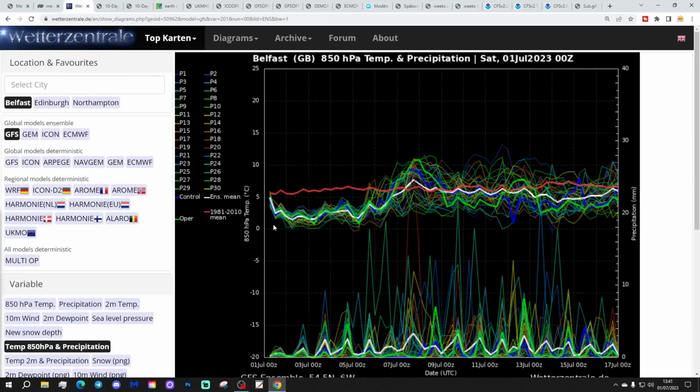Right, so pushing on, these are the GFS upper temperature and precipitation ensembles for the next couple of weeks, looking at Belfast today. The red line is the 30-year upper air temperature average for Belfast, and for the time being, the upper air temperature is actually going to be cool. We're going to be cooler than average, not just at Belfast, but across many parts of the country. The second week of July sees a bit of a recovery in those upper air temperatures, returning to a little bit above average, maybe dropping again a bit as we get into the middle part of the month.